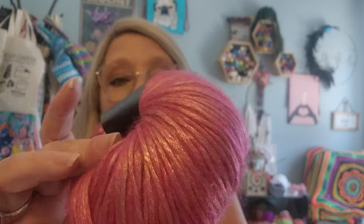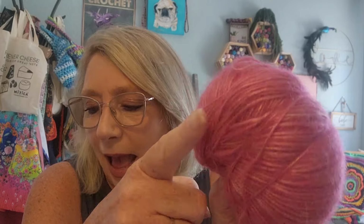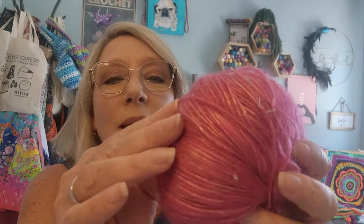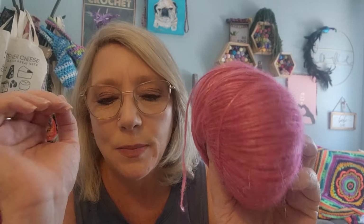So I love you, Hobie, I really do, but I would not have chosen that yarn anyway. So this is this as well. Might be too thick. However, I think I was smart. I got it in a thinner yarn. And I just had a thought. Anyways, this might be good for the hair. I'm thinking this might be good for her hair.